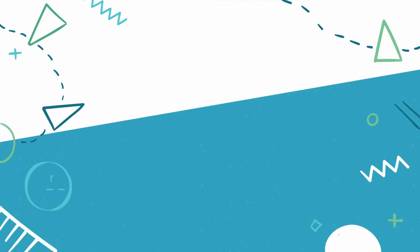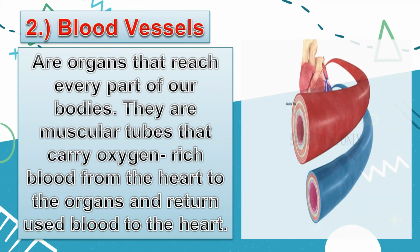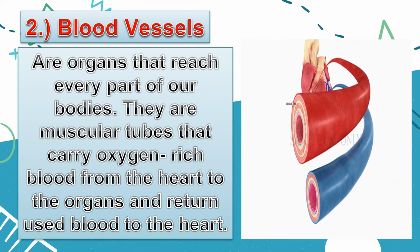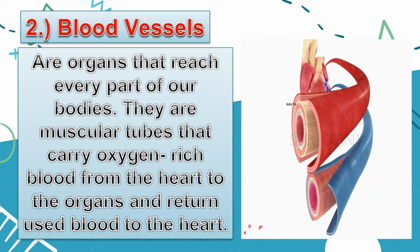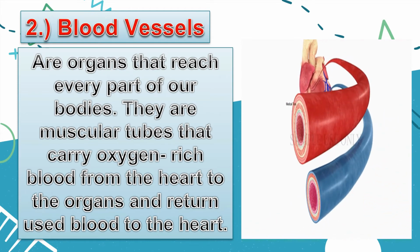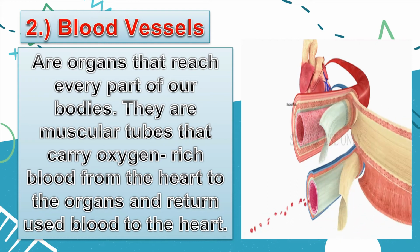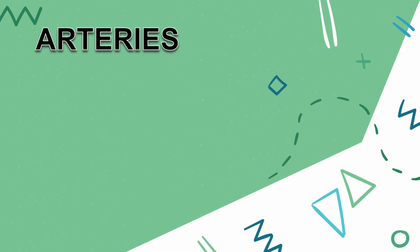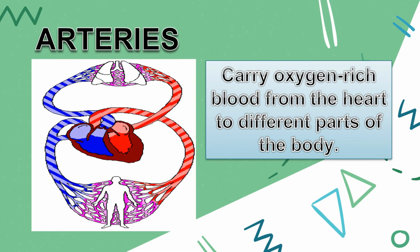The next important organ is blood vessels. These are the organs that reach every part of our bodies. They are muscular tubes that carry oxygen-rich blood from the heart to the organs and return used blood to the heart. There are 3 types of blood vessels. The first one is arteries. Arteries carry oxygen-rich blood from the heart to different parts of the body.